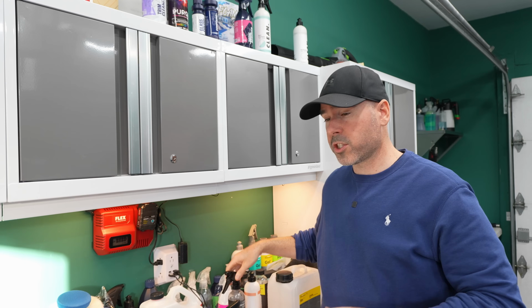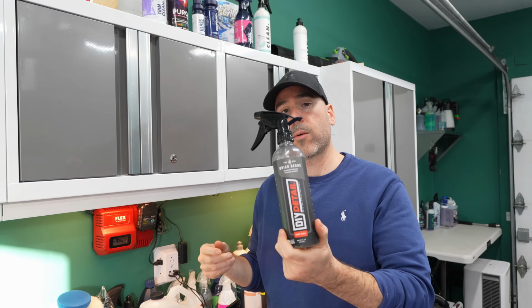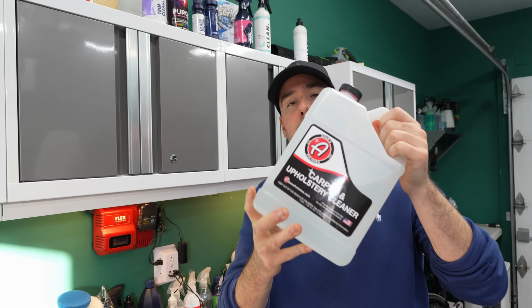You can also check out Gyeon Wet Coat or CarPro Hydro2, but I prefer by far the DIY Detail Quick Beads. Next up, let's talk carpet cleaning, all right? So my favorite product when it comes to really grimy carpets, it's gonna be Adam's Carpet Cleaner. This product does not foam, it does not smell. It's really powerful when it comes to cleaning grime.